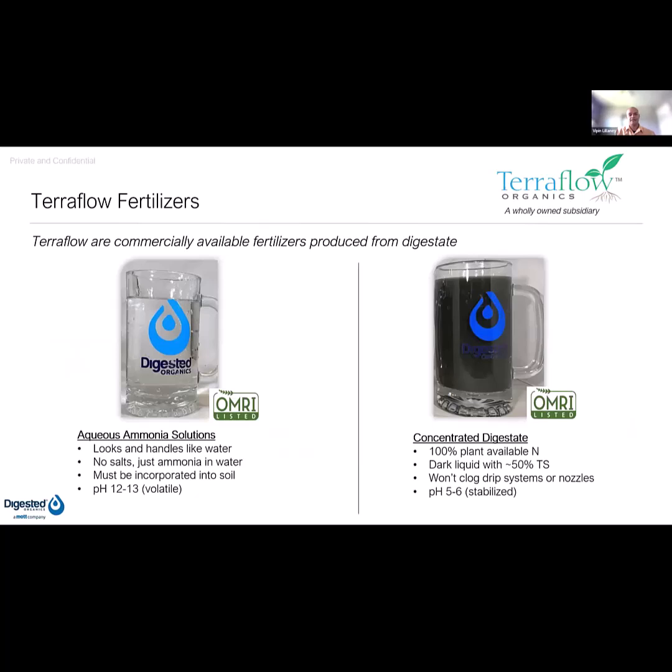The one on the right is the concentrated digestate. This is produced at 50% TS levels through evaporation. And even though the concentration is pretty high in this fertilizer, it won't clog the drip systems or the nozzles. And the pH is pretty stabilized at 5 to 6 levels. These fertilizers are OMRI listed with the Organic Materials Review Institute.